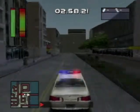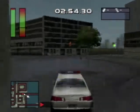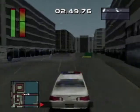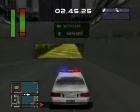Hurry up, Unit 1. The patient's vitals are dropping. Unit 1, are you sure you're taking the quickest way? Don't worry. We know the way.